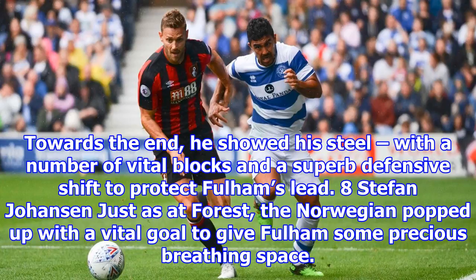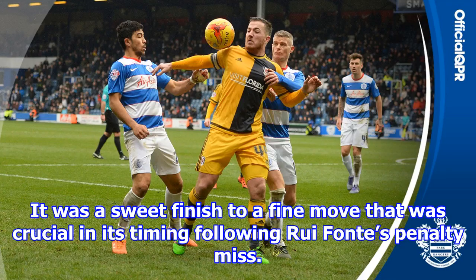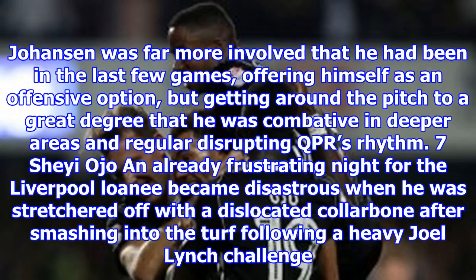8. Stefan Johansen: just as at Forest, the Norwegian popped up with a vital goal to give Fulham some precious breathing space. It was a sweet finish to a fine move that was crucial in its timing following Rui Fonte's penalty miss. Johansen was far more involved than he had been in the last few games, offering himself as an offensive option, and getting around the pitch to a great degree. He was combative in deep areas and regularly disrupting QPR's rhythm.